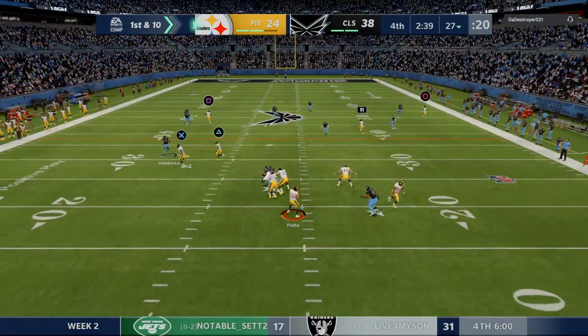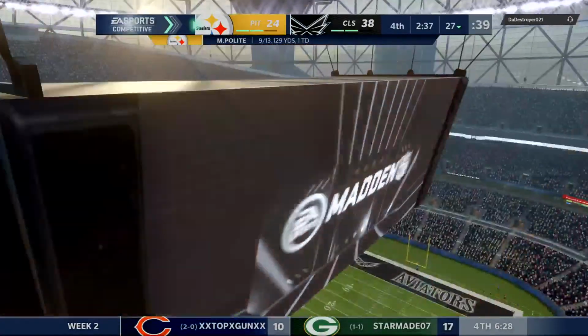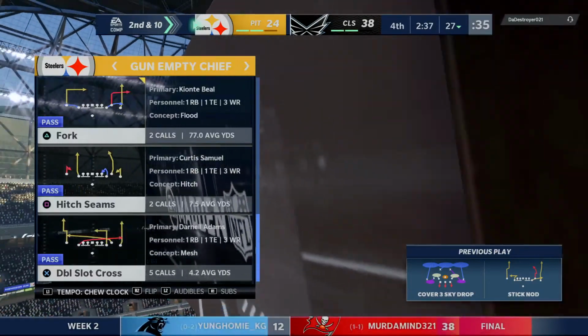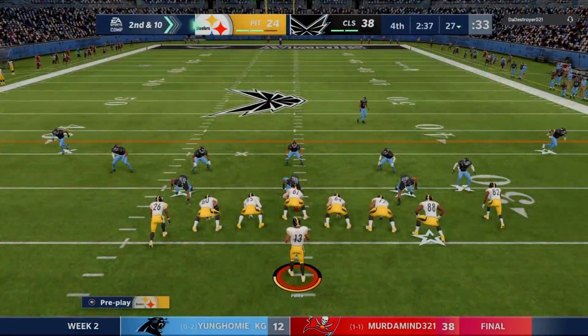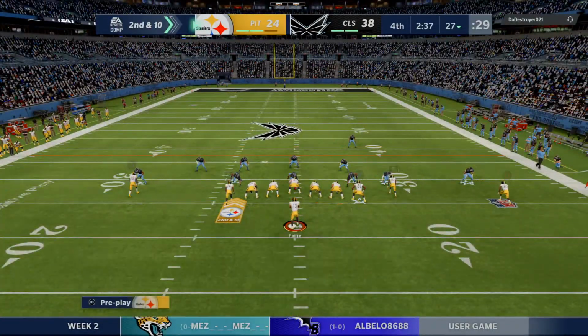They'll try and start this drive in the air. And this one's incomplete. Certainly appeared to take away his first read, and by the time he tried to look elsewhere and find an open target, the coverage was too good. That one falls incomplete. 2nd and 10 now from the 27.